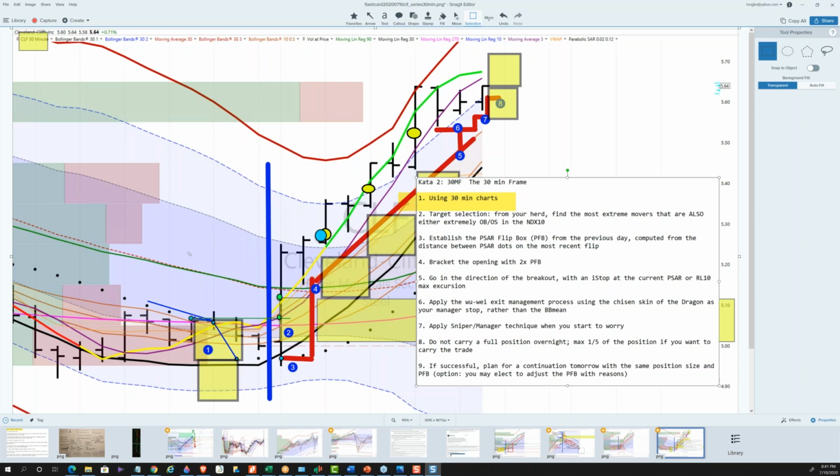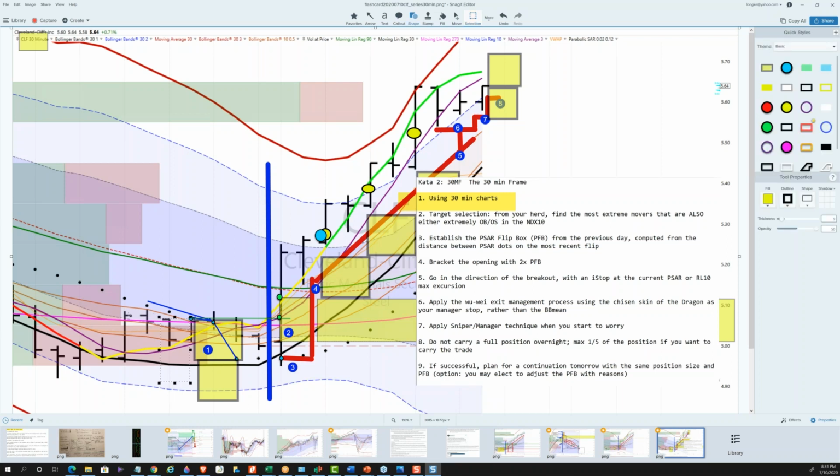And in fact, if you just figured out what that PFB was, and you just doubled it, you could have that pre-drawn the night before, and then just be ready to drop it. As soon as it opens, bam, you just drop it on there and you're ready to go. Or you could draw 2 boxes. But the ability to completely prep your trading plan like that is pretty powerful. I think you're going to like that.